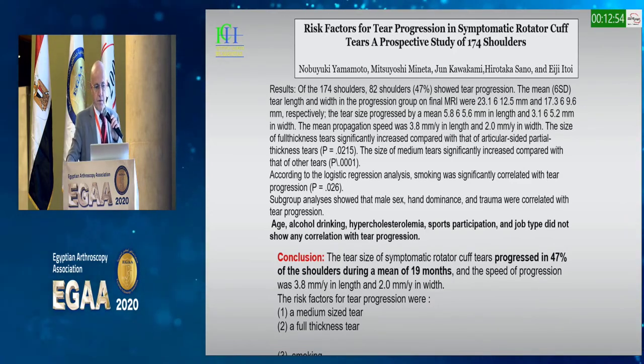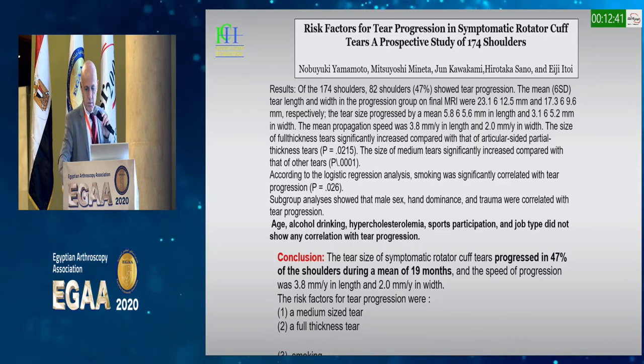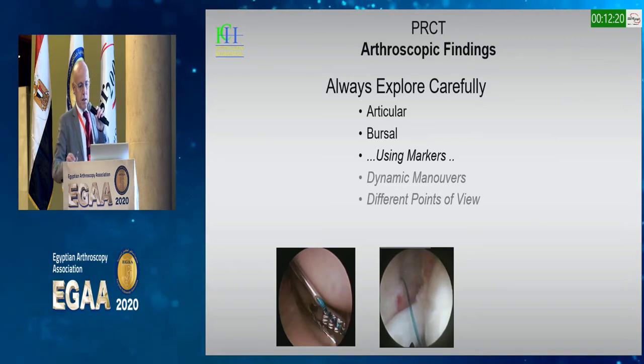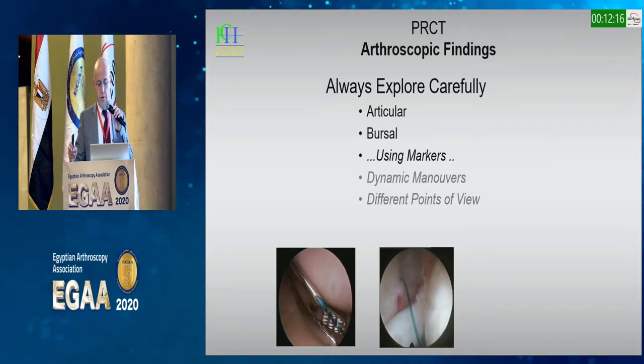This is another paper, from Japan, where you have this progression in 47% of the shoulders during a period that is a little bit less than 2 years. So especially if you have a medium-sized tear, then the structural evolution of non-operatively treated high-grade partial thickness tear of the supraspinatus, you may have a progression of 16% in this study. Some tears were healing, or reduced in size at the control. So again, this is a large group of conditions, may evolve or not, but most of the times they are symptomatic.